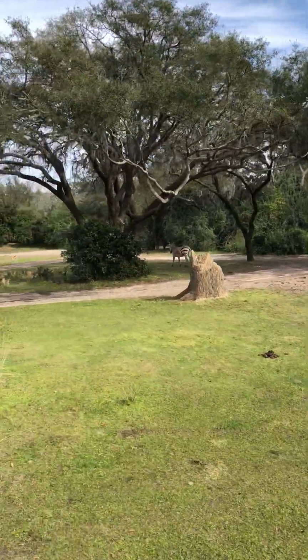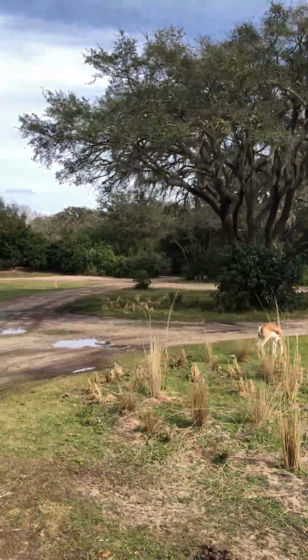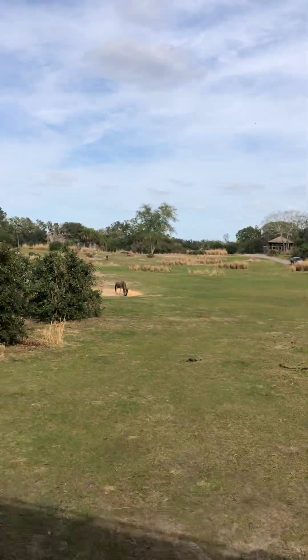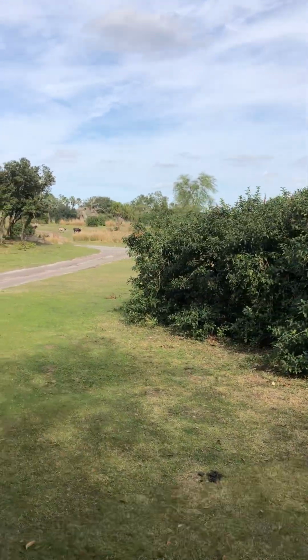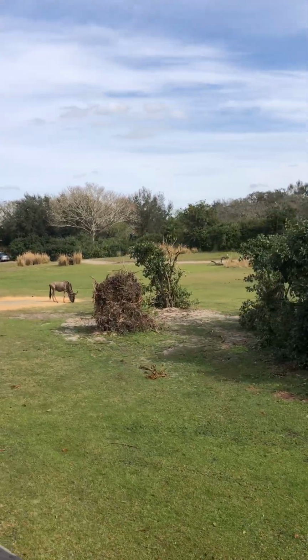And there's also a bunch of these littler ones around us. Those are springbok. Springbok are a small species of antelope and they can jump really high, about 6 feet up into the air and 13 feet forward. More wildebeest on the right side grazing the grass.